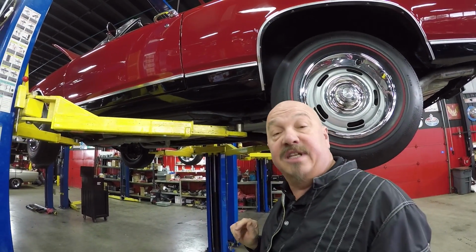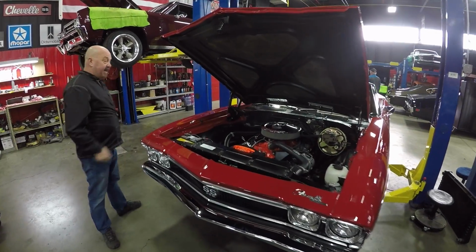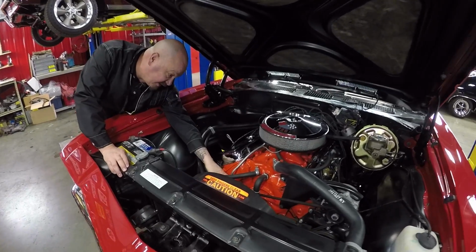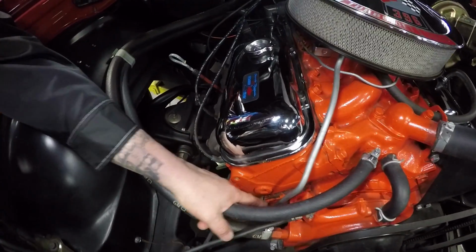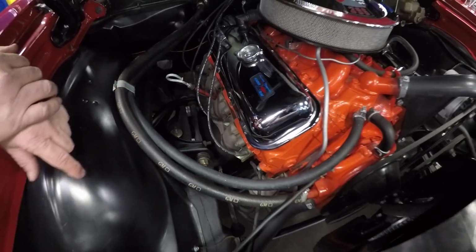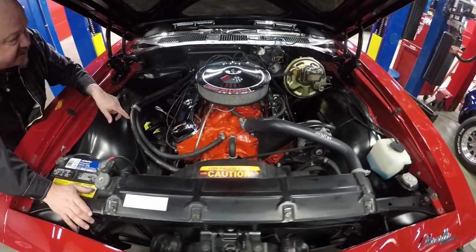Let's get under the hood and take a look at that numbers matching motor. Check this baby out. Now we just verified, my son and I scratched this all off here so you can see the numbers matching numbers right here. The VIN is here. The suffix tells us that it's a 350 horse motor. It is a manual transmission car. The carburetor is a Quadrajet. It is numbers matching also.